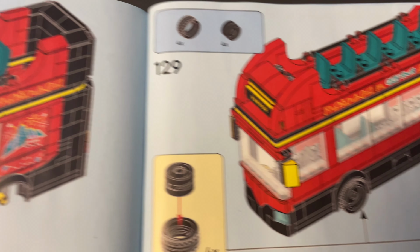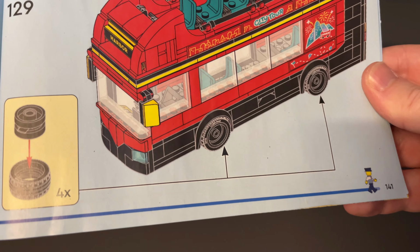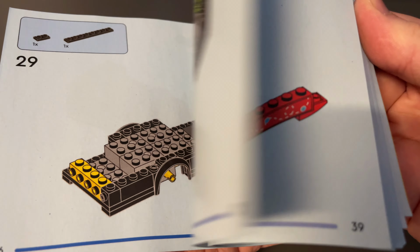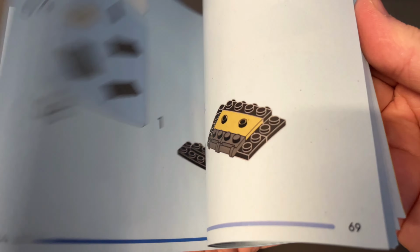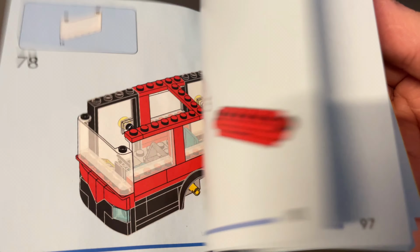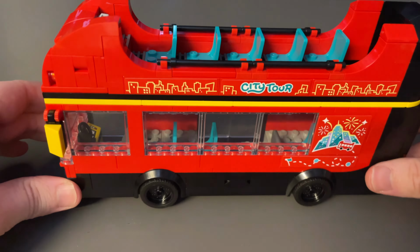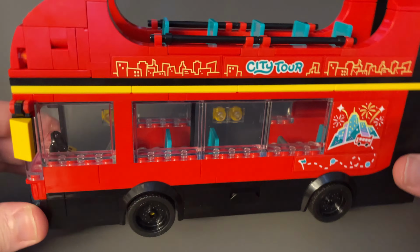There are 129 building stages across 141 pages. And the overall build was pretty straightforward. It is only 7+ after all, so it's not too difficult. And it took me probably about 25 minutes to put together. We'll take a close look at the minifigures in a moment, but here we have our downtown sightseeing bus.